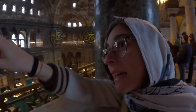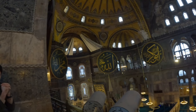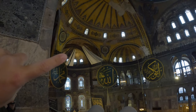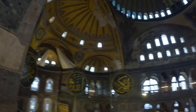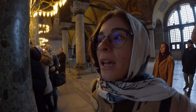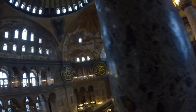I don't know if you can see, but there is Mary. This building was used as a Greek Orthodox cathedral. Yes. In 1453 the Ottomans, the Muslims, conquered Constantinople. When it was a church, it was full of images of Jesus, but then they removed the images, that's why it's so empty. It looks a bit empty now.